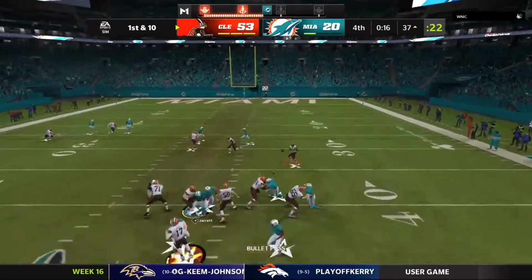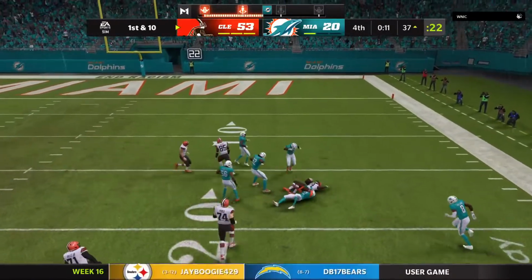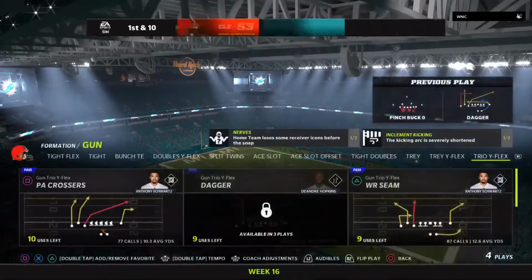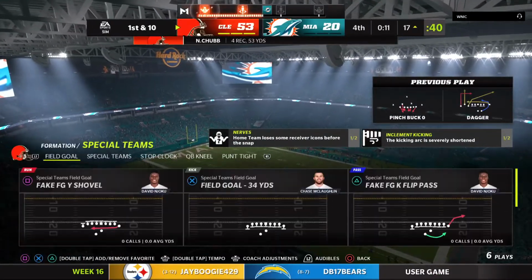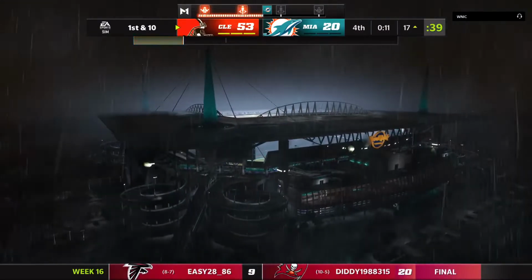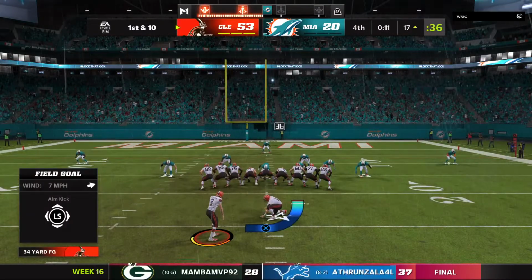So Allen's going to look to throw. He's going to drop this one down for Chubb. And he's got room. And they'll wind up getting this one all the way down inside the 20. Now the Dolphins will use the last of their timeouts as they'll stop it with 11 seconds remaining in the ball game.